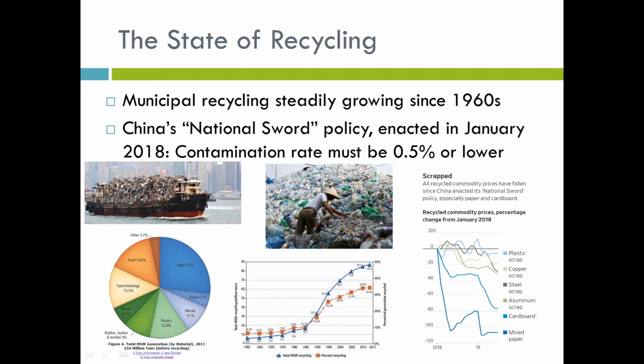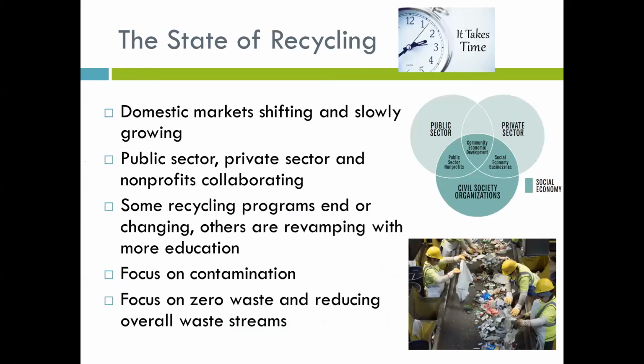But what has been happening since then? A lot of the domestic markets have been shifting and slowly growing. We're seeing a lot more collaboration between the public sector, the private sector, and nonprofits, which is really wonderful to see that partnership coming into play. Now, some recycling programs have had to either end, or maybe they're changing it up a little bit and not accepting certain materials. But other programs are actually revamping, and they're doing this with more education, mainly focusing on contamination and encouraging zero waste, as well as reducing overall waste streams. Now, this just takes time for the market to kind of rebuild itself. So while recycling may not be at its best state right now, I think over time it will slowly grow and become stronger throughout the process.